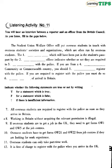Indeed. So what formalities should students coming from abroad complete upon first arriving? One important thing is to register with the police. The stamp, which will have been put in the student passport by the immigration officer, indicates whether or not they are required to register with the police.